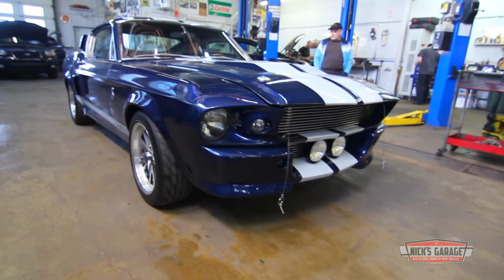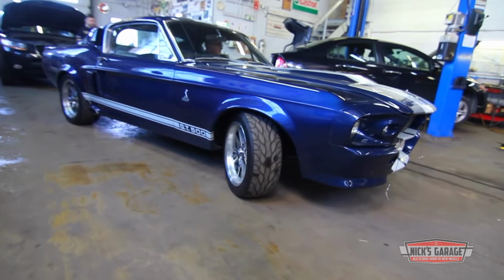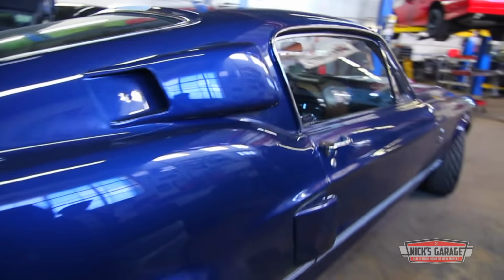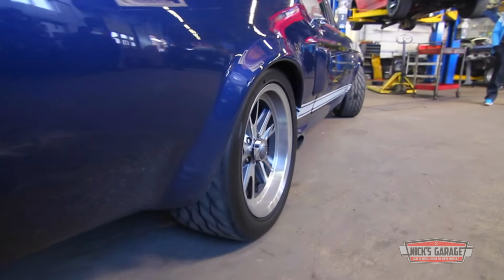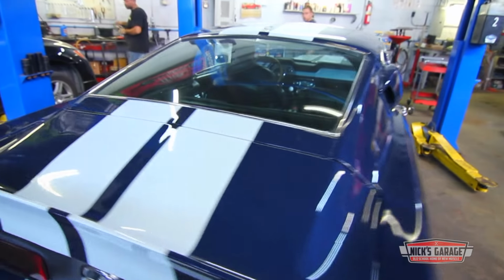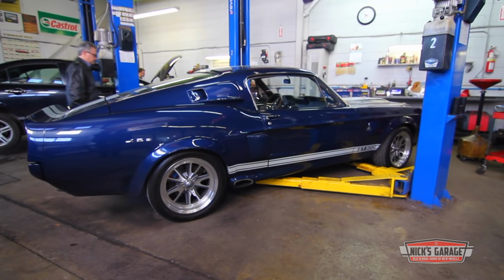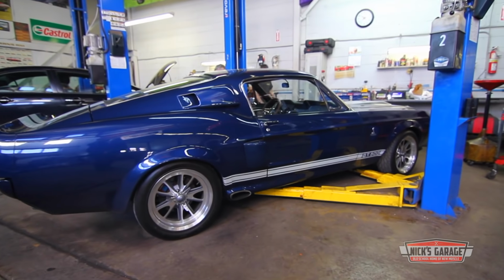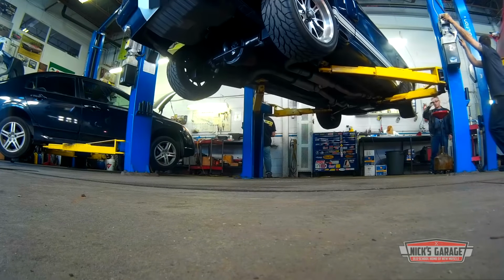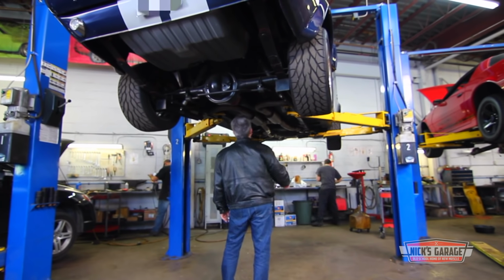It's getting close to the end of the year, another Saturday, and another monster is rolling into Nick's garage. Today, it's this beautiful GT500 with a 4-speed and dark blue paint. A client of Nick's just picked up this car from another builder, and he's not entirely happy with it. So he's brought it here for some advice.